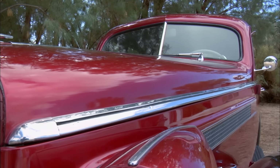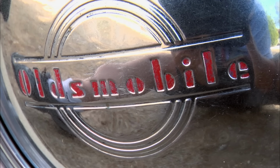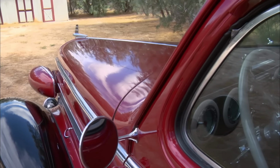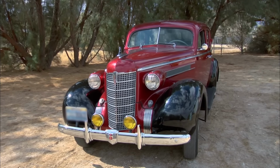Back in the late 1800s, an engine builder named Ransom Olds teamed up with a carriage builder named Frank Clark. Their motorized carriage was a success. Oldsmobile actually became the first mass producer of gasoline-powered cars. You mind if I look inside? Yeah, sure thing.